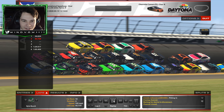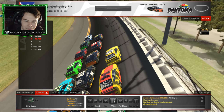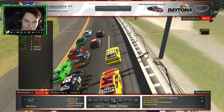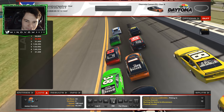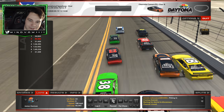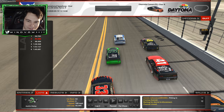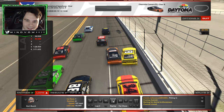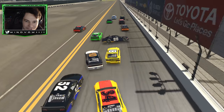Kyle Busch. Let's go Fart Chase, because it's always a little easier to see what happened with Fart Chase. I mean, Christopher Bell is already flipping him off back there. Oh, it's James Davison, NASCAR rookie, sort of. Well, on a play track, I guess. I'm not really sure what that is. Oh, and the Busch brothers. Oh, no. All I know is somebody ate major crap right here, and I think it was Kyle Busch.